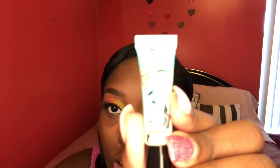But before I apply my foundation, of course, I'm going to be priming my face with the Professional Primer by Benefit, which just looks like this. And now for foundation, I'm going to be using the Fenty Beauty Pro Filter Soft Matte Longwear Foundation in the shade 440 because I'm currently in love with this foundation. It makes my skin look so flawless. But of course, I'm just going to be applying it with my damp Real Techniques sponge.